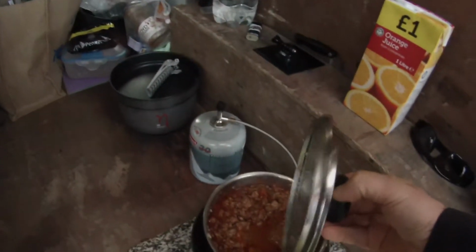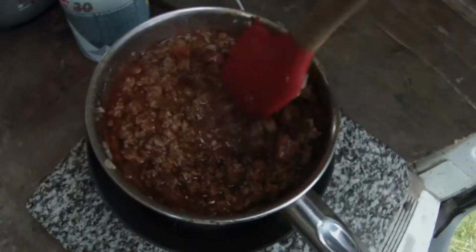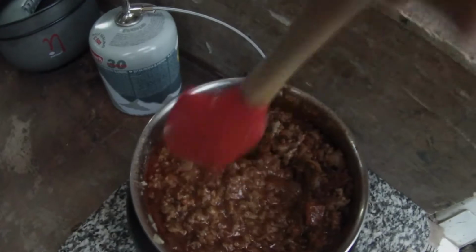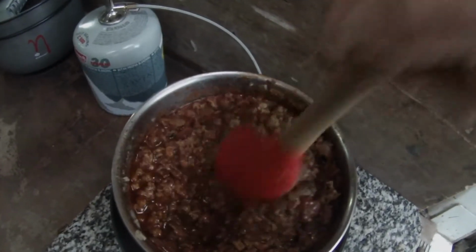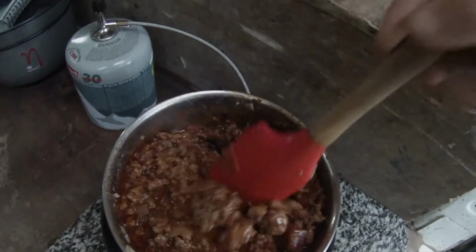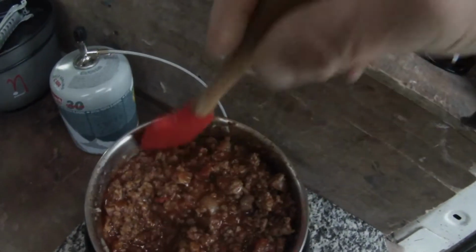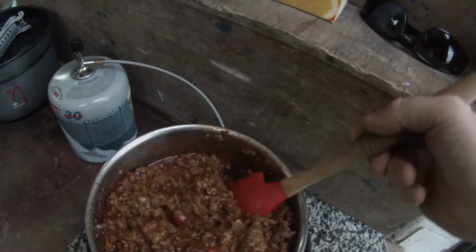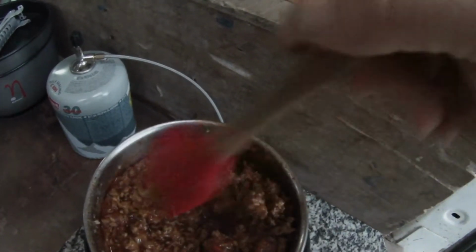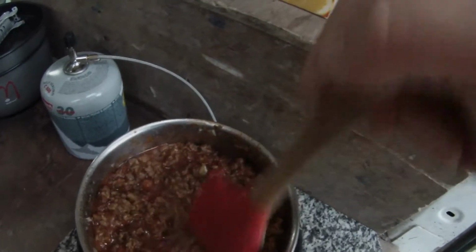How's this doing? Looking good, look at that. Proper food. Proper food. Don't need to scrimp when you're out camping. Living like a king, eh?